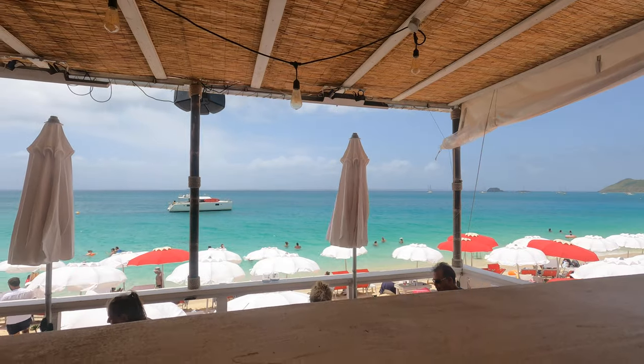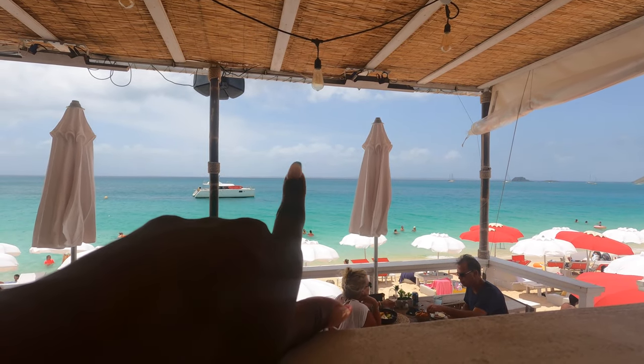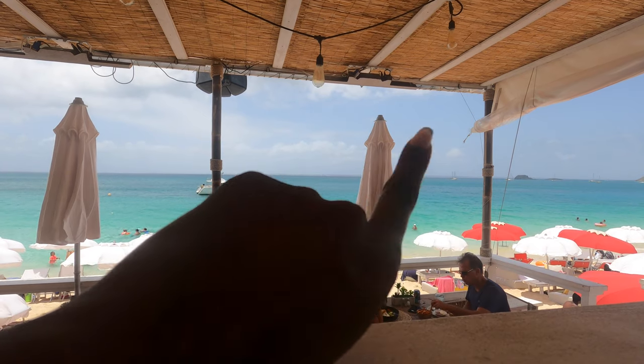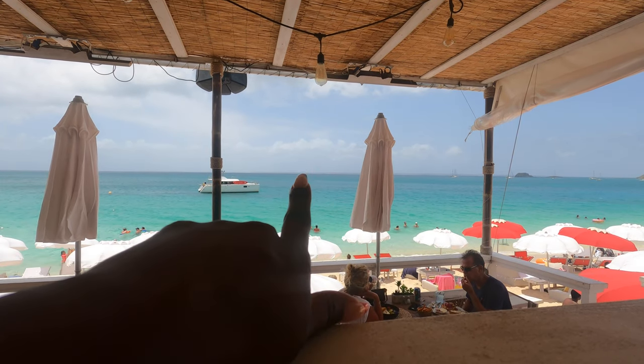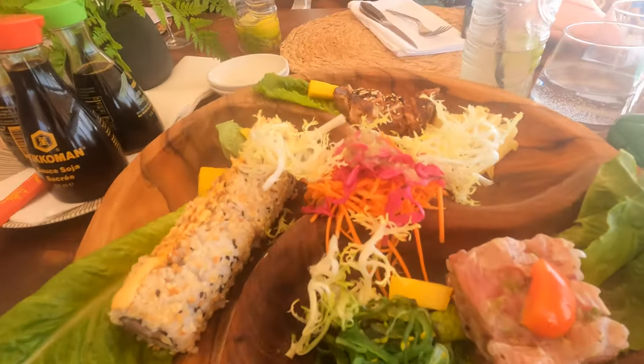Alright, okay. So nice. Apparently you can see Anguilla right over there. Not that one, that's still Saint Martin, but here's Anguilla. No problem. Wow. Ooh.